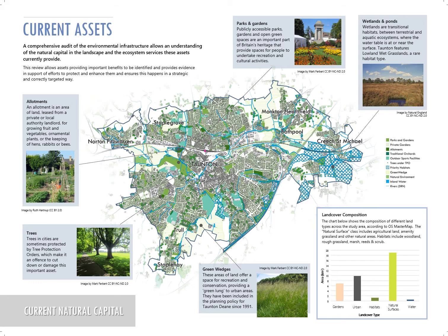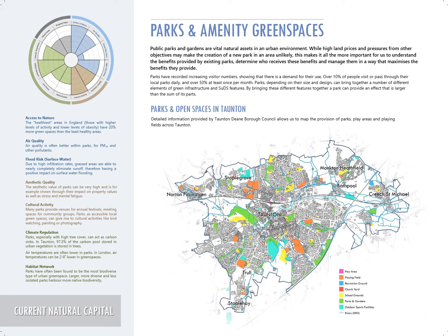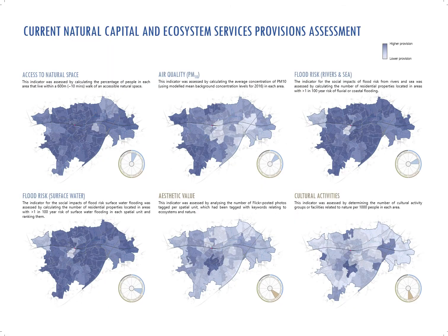This slide gives an example of some of the natural capital elements that form part of the natural capital assessment. For example, allotments, parks, gardens, and green areas. So here is an example utilising the wheel to determine current natural capital. Data for this included park and amenity green spaces within Taunton, and how parks and amenity impacts each of the benefits within the wheel. The level of provision of each indicator of net benefit or need in the LEP wheel of metrics were then assessed and mapped individually to characterise how each area is performing against each benefit metric.